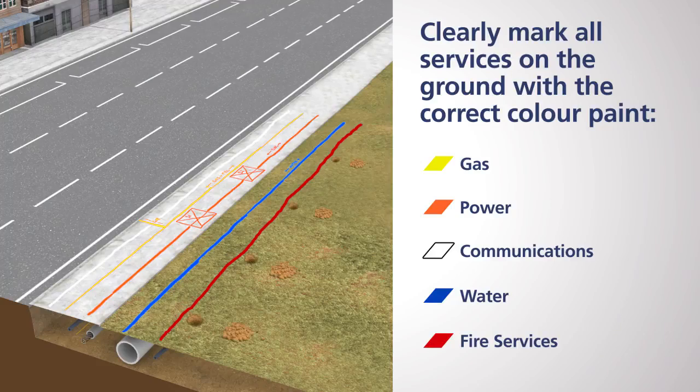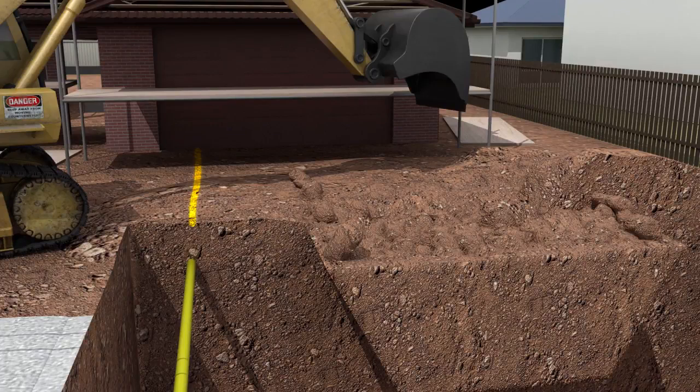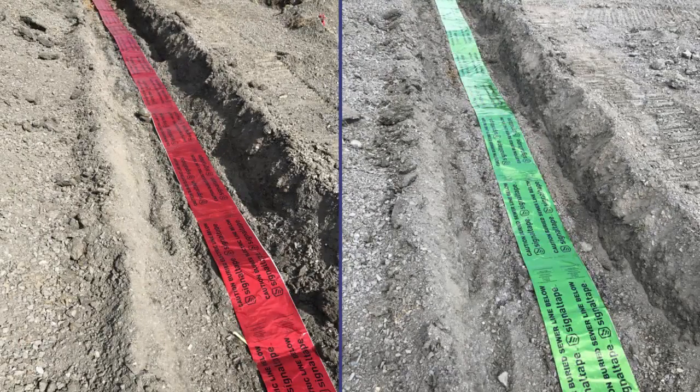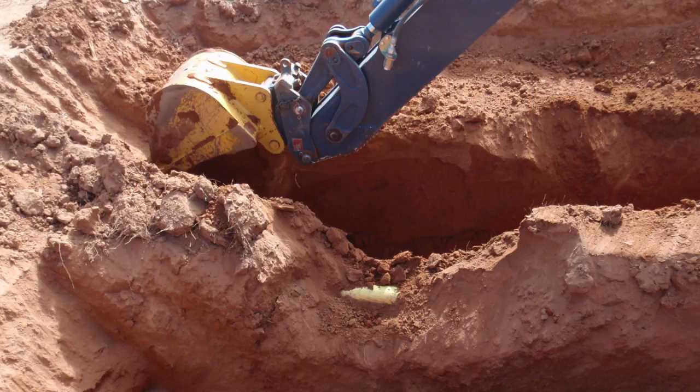Once an asset location has been marked and confirmed, excavation can start. Extreme care should be taken when digging above or close to the asset location. If marker tape is found, use extreme caution if you continue digging. Excavation work is discussed in more detail in the next episode.